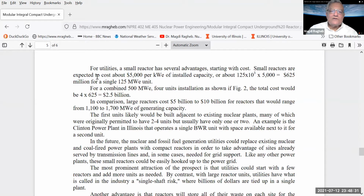Small reactors are expected to cost about $5,000 per kilowatt electric installed capacity. So if you take a 125 megawatt electric plant, it would be 125 multiplied by 1,000 kilowatt electric by $5,000 per kilowatt electric. So in that case, each unit would cost the utility about $600 million instead of going directly into, say, $4 or $5 billion for a 1,000 megawatt unit.